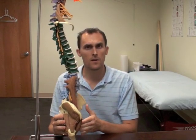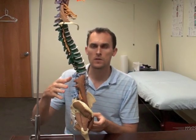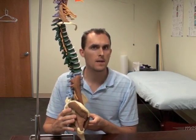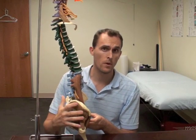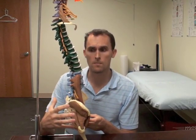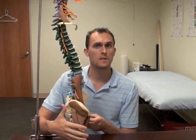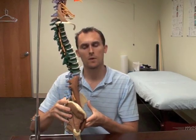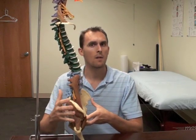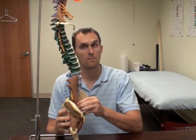Now, additionally, other muscles that will need to be strengthened is all the muscles on the back side below the lumbar spine. It's very common to have weakness in the gluteal muscles, especially the glute maximus, which is the largest glute muscle. So the glute maximus is a hip extensor, but it also will contribute to posterior pelvic tilt, and it's a direct opposition of the psoas muscle.